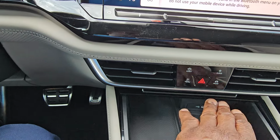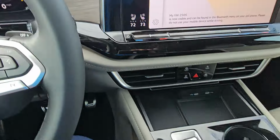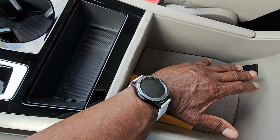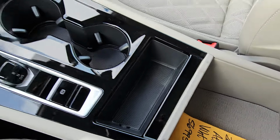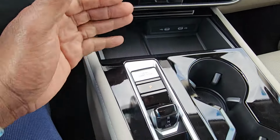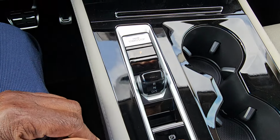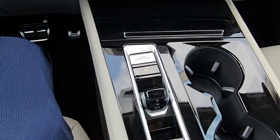Over here on this side, 2 USB-Cs right here. Another USB-C inside of here. These are keys for 2 other videos, so I got them stashed in here. But there's a USB-C in there. You get a small or medium-sized person there. You'd also have piano black finish across the center console right here, even including this little trap door here.